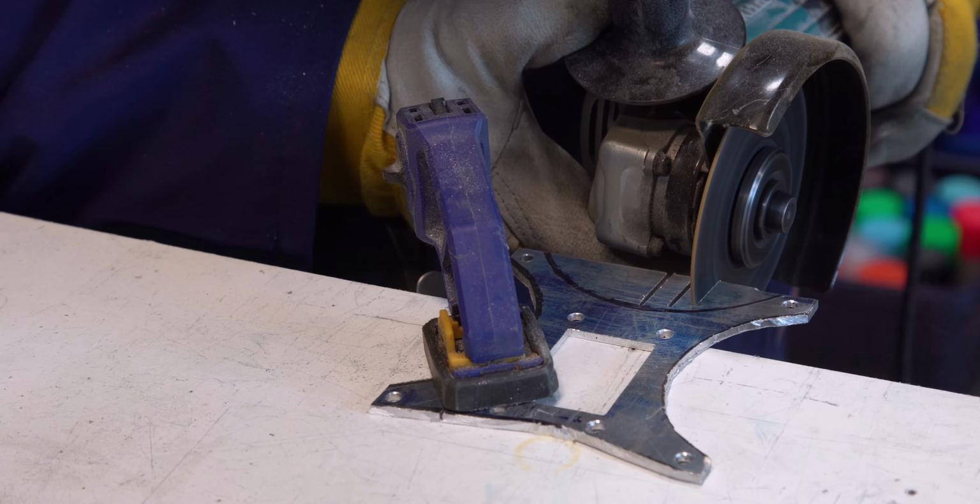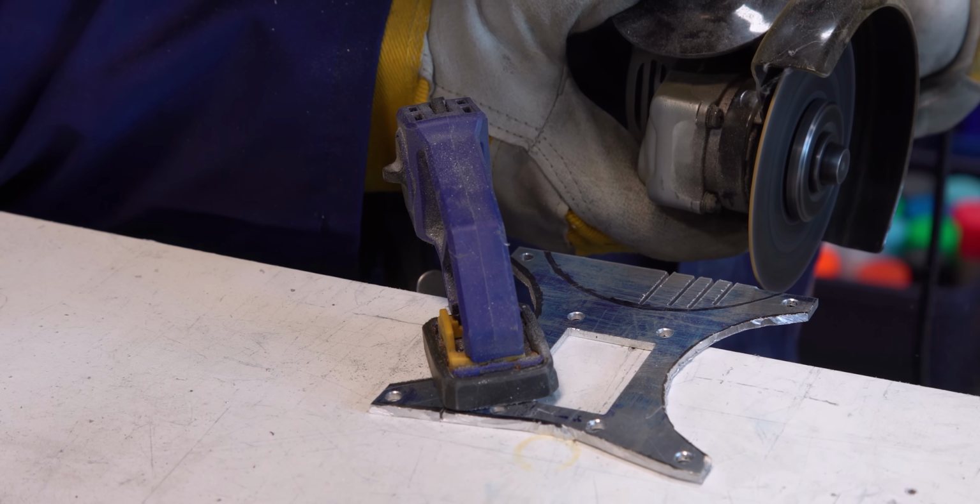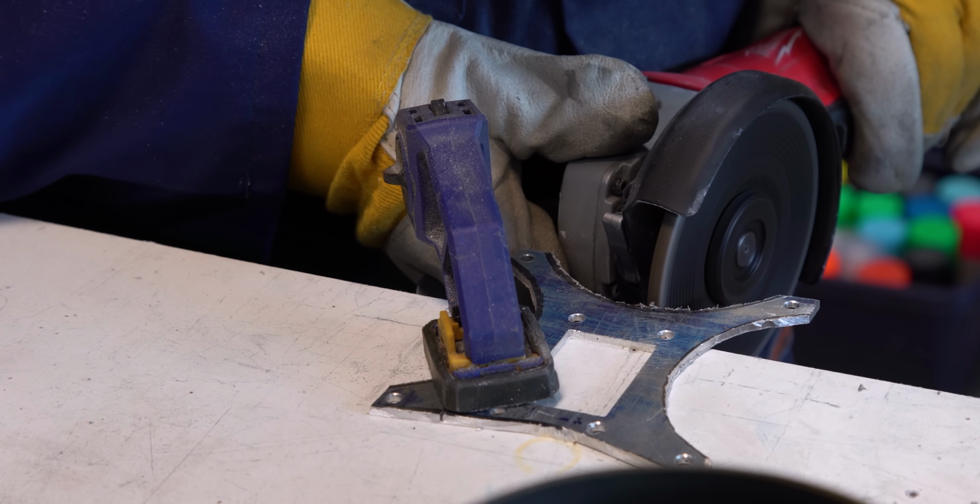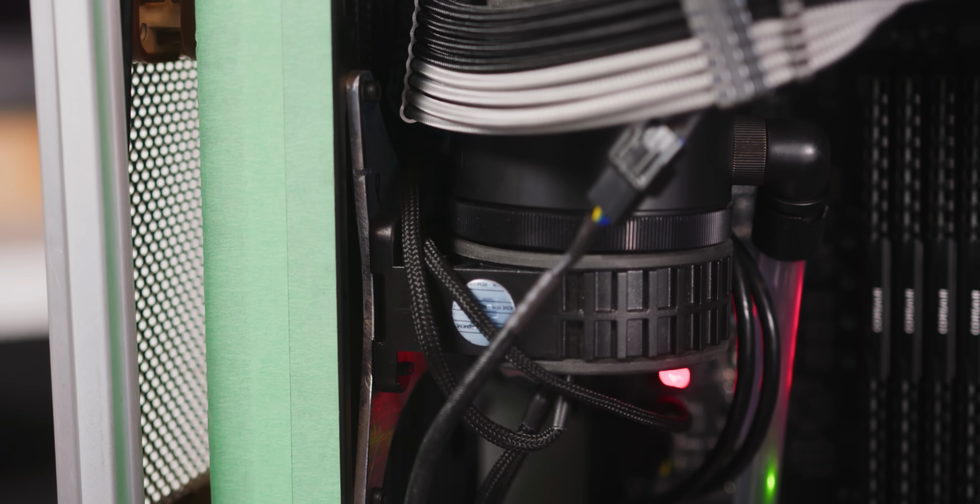We've also got a new reservoir mount. Can you hit me up with that old one, by the way? So you can see it's made of nice, thick aluminum now. There's basically no give in it whatsoever. So compared to our original one, that's a big improvement too.